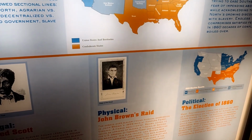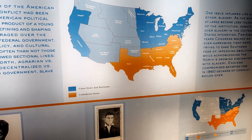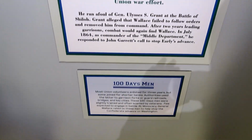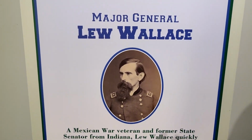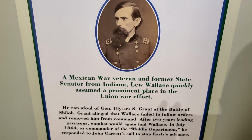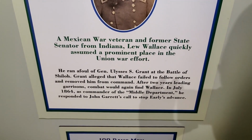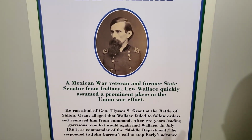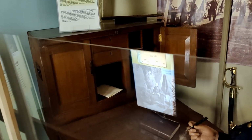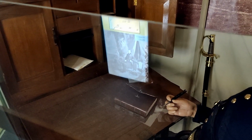You can also see here conflict, and it lists what states were in the Confederacy and what states were in the Union, and some territories that weren't states yet. And here's some more about Major General Lew Wallace. He fought in the Mexican-American War. He was a former state senator. Interesting. Looks like they have a diorama here. Some actual personal items that belong to certain important people.